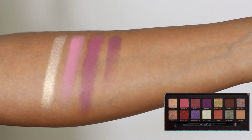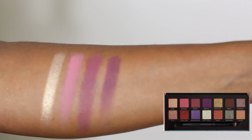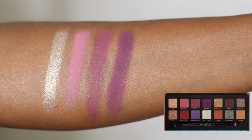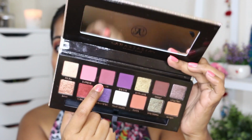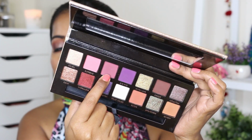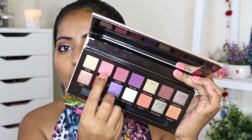So I think these three colors are just beautiful in this palette. Works great on my skin tone, even on skin tone deeper than mine. It will work great, especially this color, this plummy color. I am just in love with this color. It's a pinky plummy sort of a color, and this sort of colors are not there in a lot of palettes.